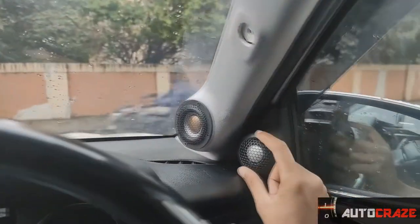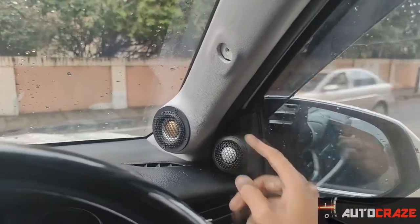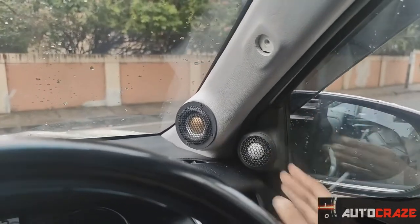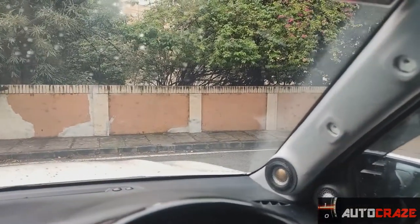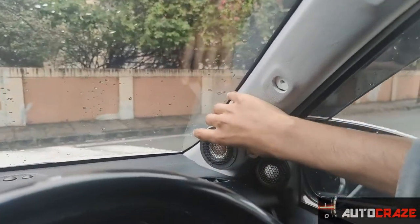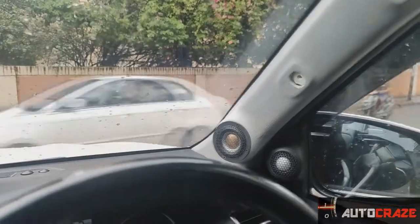Now, the Avatar tweeters were a bit big in diameter when compared to the stock location. So we needed to do another custom fiber enclosure for this as well, and again we leather wrapped it in black color. Now this is how the A-pillar looks. The customer was very particular because the car goes too much into guard sections, so we did not want the mid-range to block his view and create a blind spot, so we angled it accordingly.